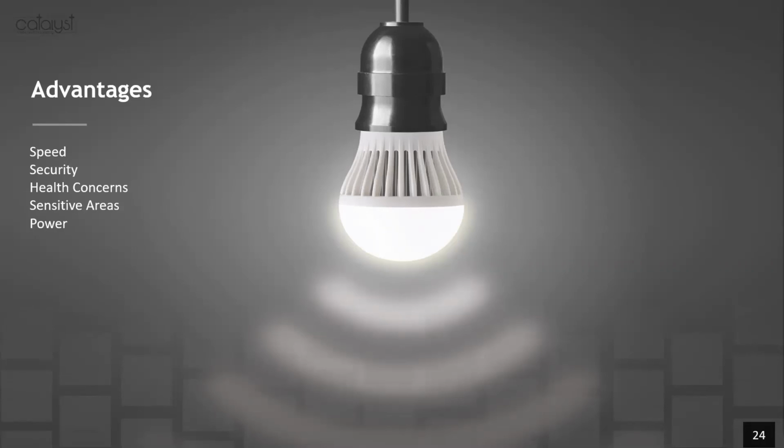And then sensitive areas, so places like nuclear power plants, airplanes, anywhere else you can think of where traditional RF may be an issue, it's better for that. And then power. So LiFi aims to combat inefficient power consumption, drawing no more power than an LED light bulb. So, with RF, the further you want it to go, the more you boost it. With lighting, you only ever have to use the exact amount of visible light you need for the space, or less in other cases, to transmit the signal.